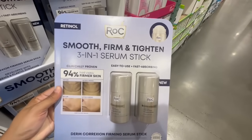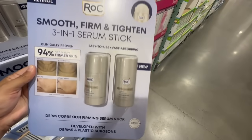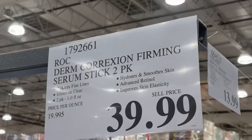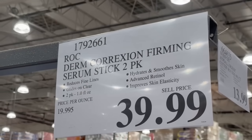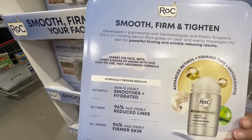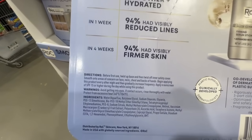ROC just came out with this 3-in-1 serum stick. It's apparently easy to use and fast absorbing. This one has retinol in it, so it's selling for $40 and it comes in a 2-pack. It reduces fine lines, hydrates, and then also smooths the skin. You can apply this one on your face, neck, chest, and then also on your back.